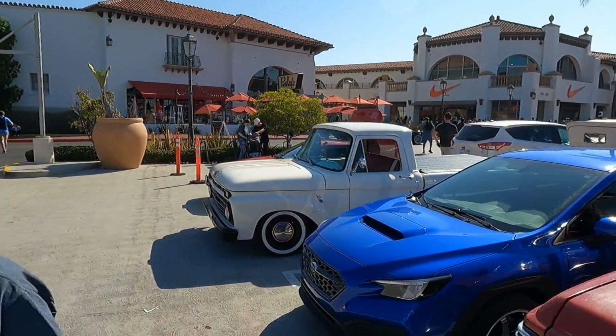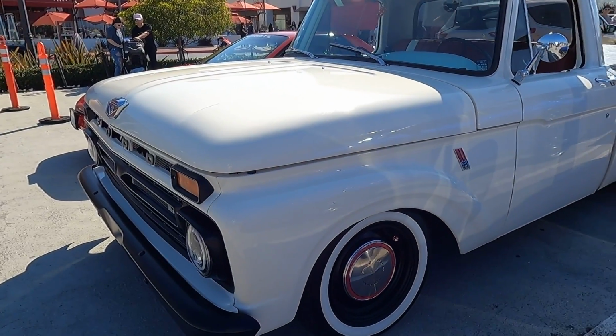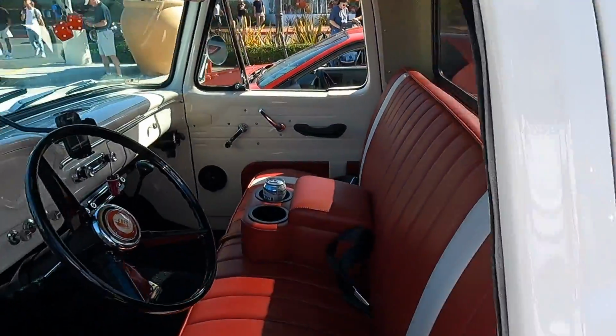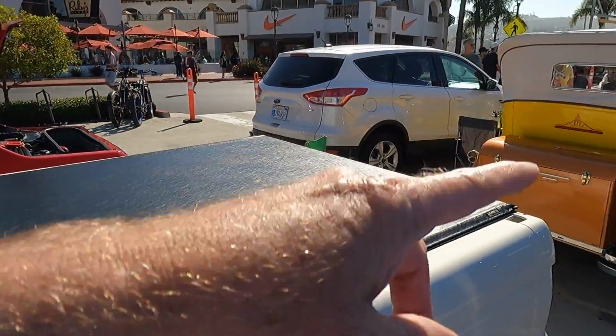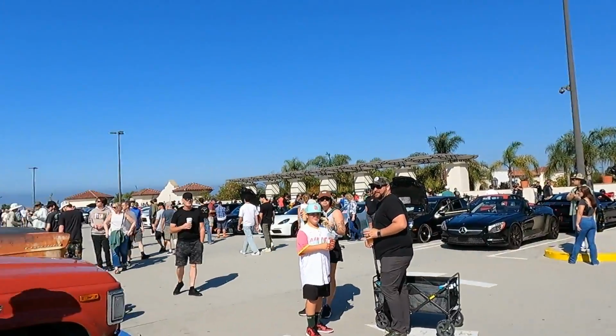Check this out. Nice looking Ford truck over here. Very nice. Very clean. Love the steel wheels. Nice 390 badge on the side, beautiful interior, just a neat tonneau cover on the back, hot rod over here, just stuff everywhere I look, ton of motorcycles as well. What a great morning.